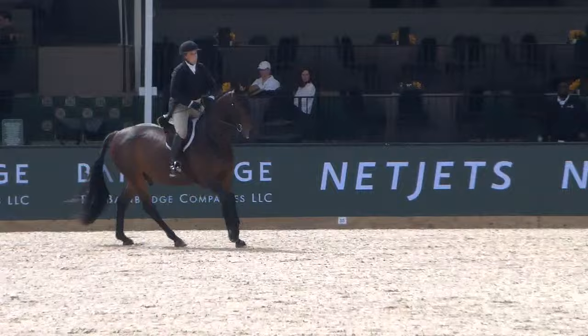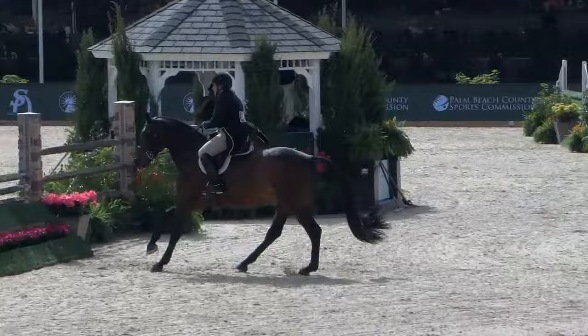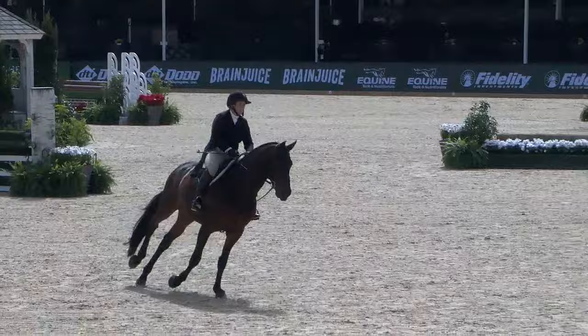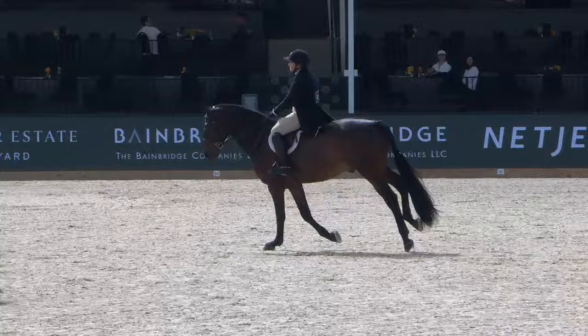Again, you can see his immense scope. He jumped that jump, no problem. Looked like you could put it up five more holes in beautiful style. He was quite good there. Beautiful ride.